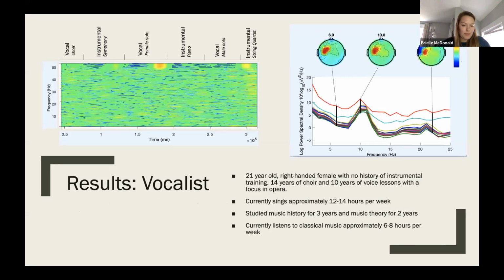So, my results for my vocalist. My vocalist was a 21-year-old right-handed female with no history of instrumental training, with 14 years of choir and 10 years of voice lessons with a focus on opera. She currently sings approximately 12 to 14 hours a week and has studied music history for 3 years and music theory for 2. And she currently listens to classical music approximately 6 to 8 hours per week.